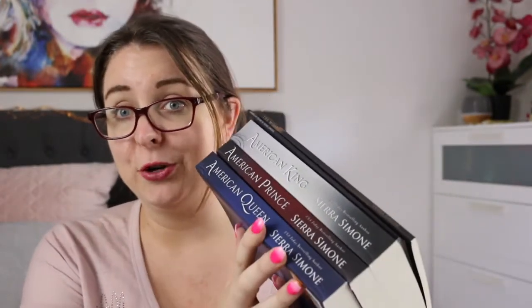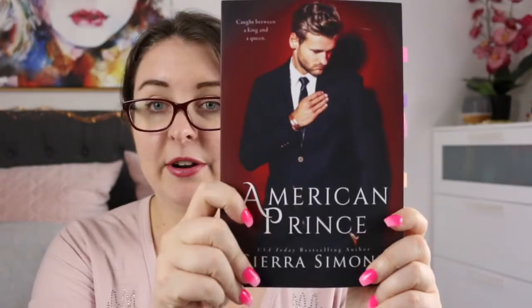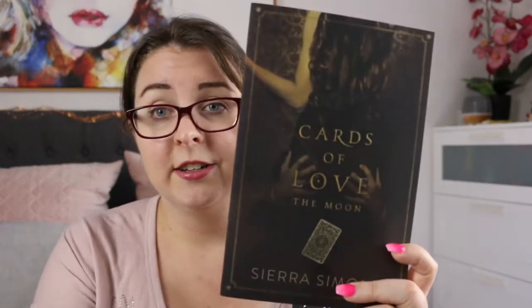Next up I have a stack of Sierra Simone books because this was the year that I read her new Camelot series. So there is American Queen, which, just look at it, it's gorgeous. American Prince, American King, and then 2 novellas that take place within the same universe. You have American Squire and Cards of Love.